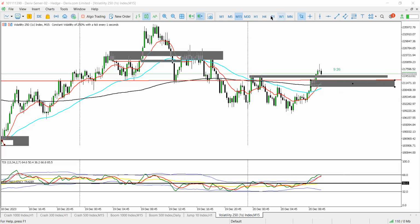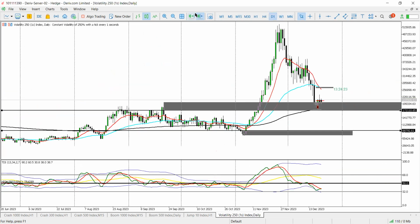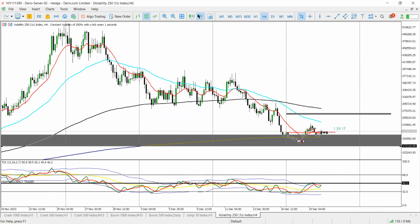But if we come at it from the daily, yeah, daily can potentially push up. That's a possibility as well. Same as H4. Reason I'm saying that is because you can see we've got this zone here, which can potentially be retested. So that's where price would actually be heading right now.